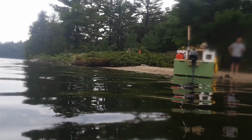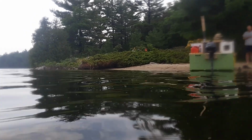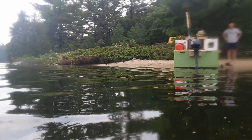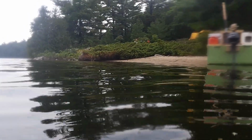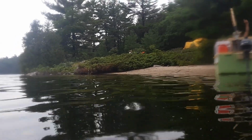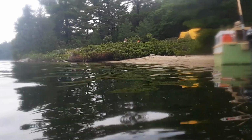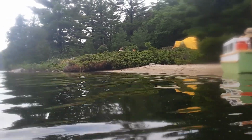Just jump in. I will. It's cold. Don't cinch it in too tight. You said you're going to go in, so. I have no idea. I'm having a hard time getting over your way, Dave. I'm trying to. I don't motor very quickly with this little dinghy here.